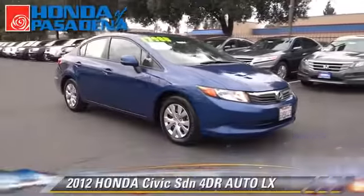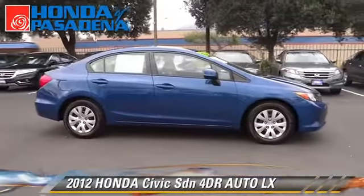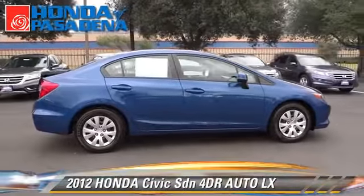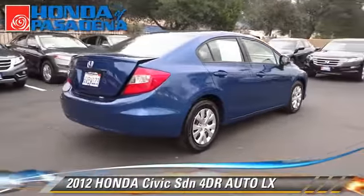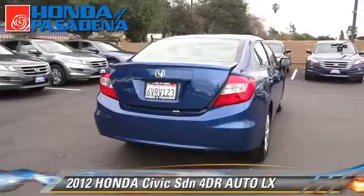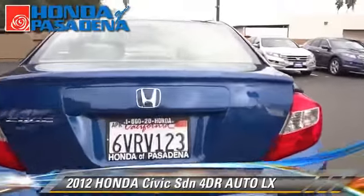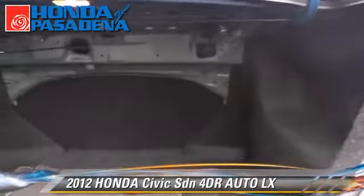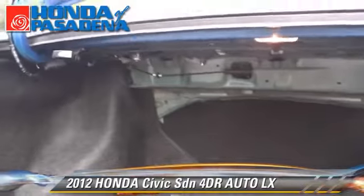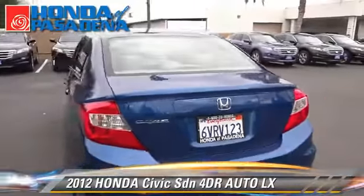The 2012 Honda Civic LX. With an automatic transmission, this sedan, with fewer than 25,000 miles on the odometer, is well equipped. This Honda features power windows and power door locks. Safety features include side airbags, traction control, and stability control. Comfort and convenience features include a CD player, cruise control, and air conditioning.